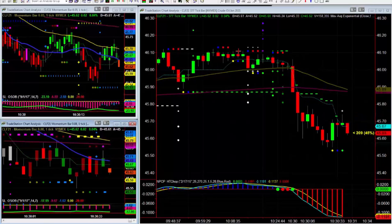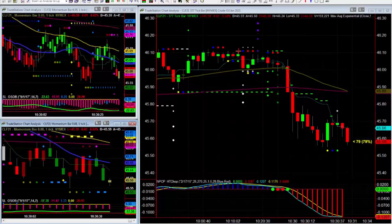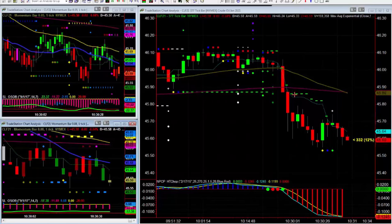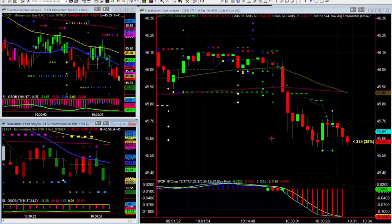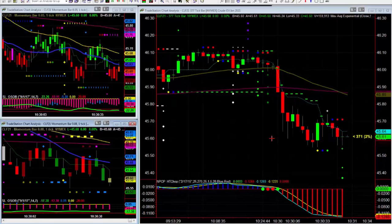Hopefully you were all flat and not holding into this, but that's a good lesson why you don't hold into a volatile report like this, or non-farm payroll, for example. Other reports I'll hold through, but not the ones that we already know could be very volatile. And this is the most volatile reaction we've seen in a long time on crude, which is interesting to me.